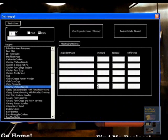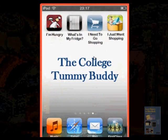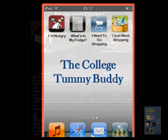So now that we've clicked on Done, we're presented again with the recipe retrieval screen. We're going to exit this. We're going to click, right? So now we're back at the College Tummy Buddy launch screen. And again, we see our 4 options here, but let's go check our fridge to see what damage our recent recipe has done to our fridge inventory. So let's click What's in my fridge.